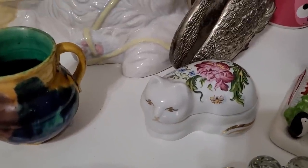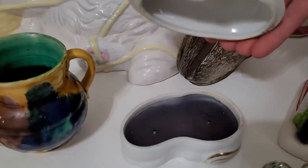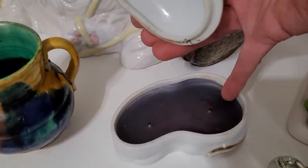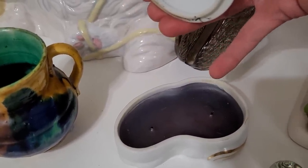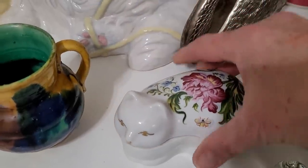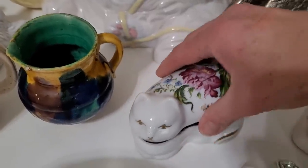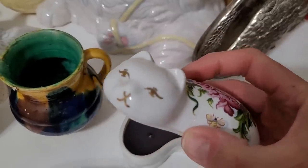This little cat is a vintage Elizabeth Arden candle. It's got two wicks in it. It's scented. And if you didn't want it as a candle, what you could do is pop the base in the freezer overnight and then very gently pry out the candle and it should pop out without too much trouble. Then you have a little trinket dish. Let me show you the bottom here very carefully. He's got a lovely floral design with gold trim.